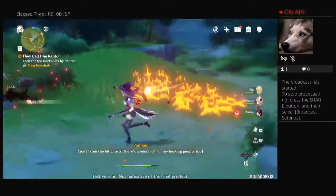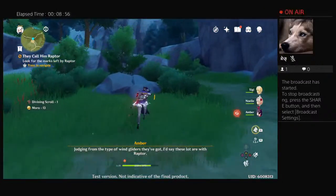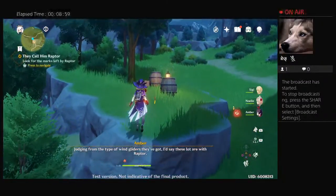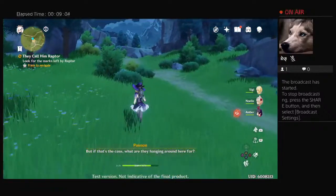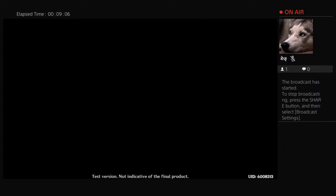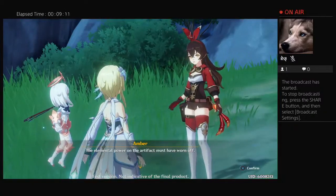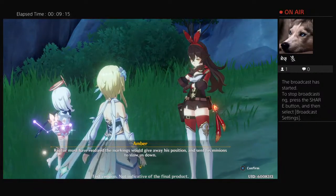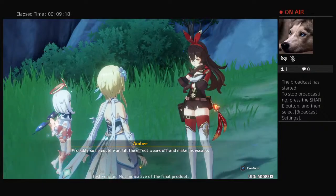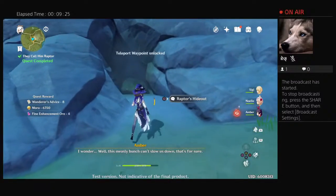Apart from the hilly churls, there's a bunch of funny-looking people, too. Judging from the type of wind gliders they've got, I'd say these lot are with Strangebird. But if that's the case, what are they hanging around here for? Huh. Look where we are. The elemental power on the artifact, Strangebird must have realized the markings would give away his position and sent his... That way when the effect wears off, he can make his escape. He won't get away with this.